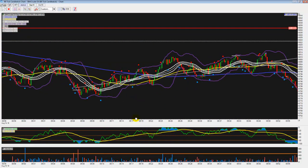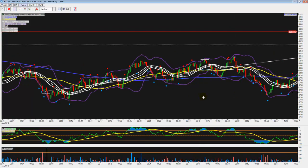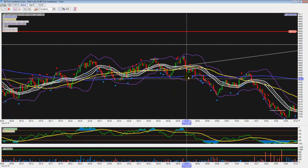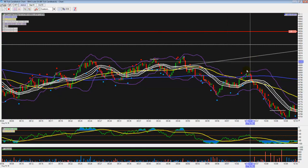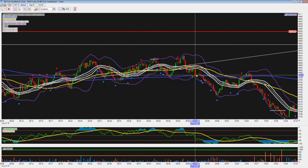All set up by the GAN signal that we talked about. You want to try to hold it, but you don't want to see it come back once it breaks down here. At least normally you don't want to see it come back.